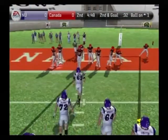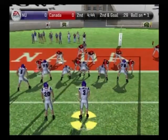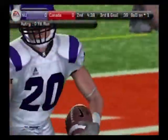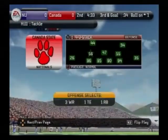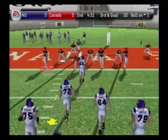They line up a few feet from the goal line. 2nd down, goal to go. Shotgun formation. Let's see if they run the draw here. Here's the give, and he couldn't go anywhere on that run. Nah, he couldn't go anywhere because there was no place for him to run. The defensive front got a good push and knocked that offensive line backwards. We've got 3rd and goal.